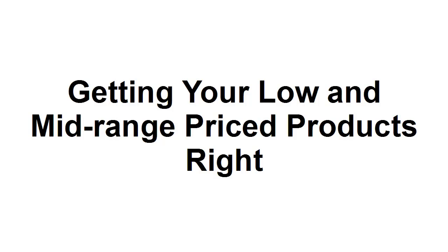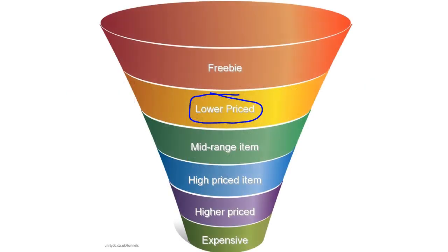Getting your low and mid-range price products right is crucial to the success of your sales funnel. Now, your low-priced product is the first paid-for offer that you're going to send to your list. So you want to make sure that it has lots of quality and offers outstanding value for money, because that is going to set the tone for what people can expect from you as they go further down the line.